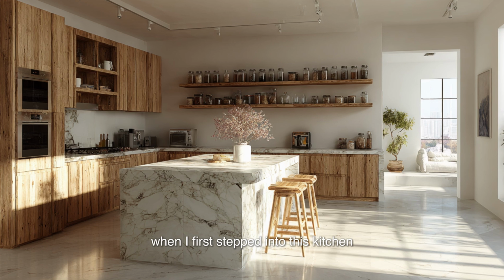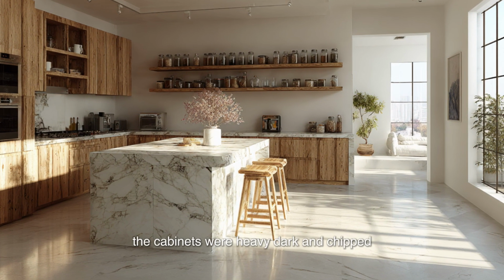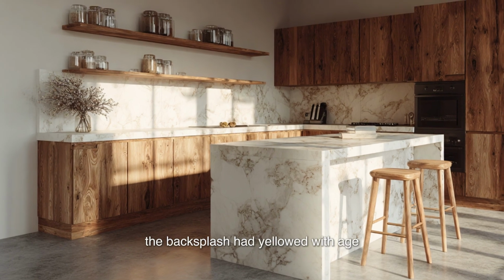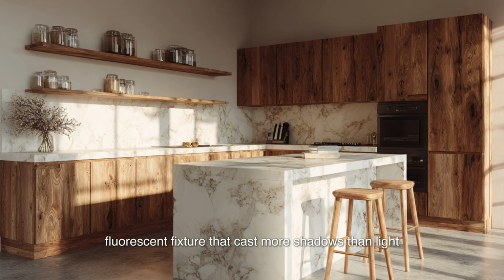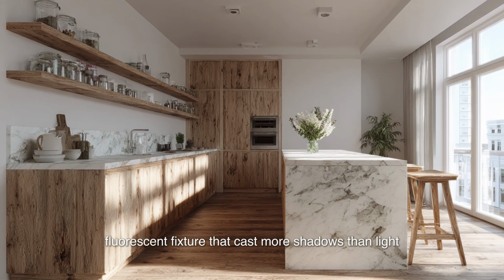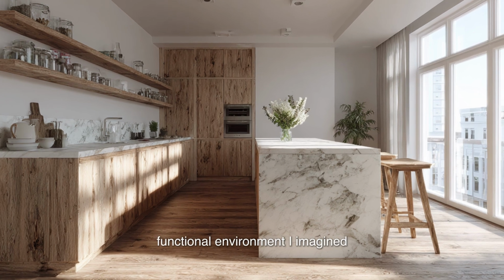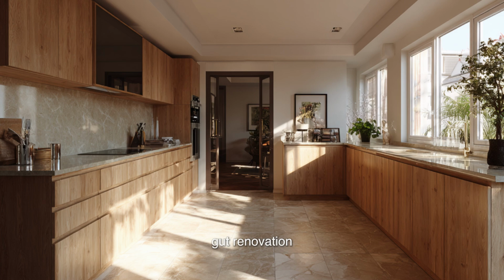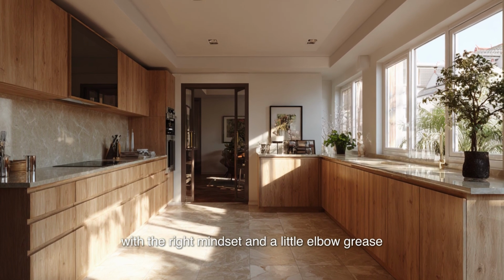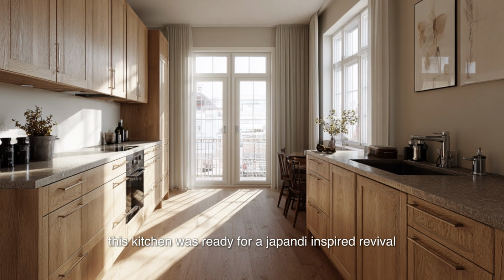When I first stepped into this kitchen, it was, well, let's say it had potential. The cabinets were heavy, dark, and chipped. The backsplash had yellowed with age, and the lighting was a dull fluorescent fixture that cast more shadows than light. The space felt cramped and cluttered, definitely not the calm, functional environment I imagined. But I knew from the start that I didn't need a full-gut renovation. With the right mindset and a little elbow grease, this kitchen was ready for a Japandi-inspired revival.